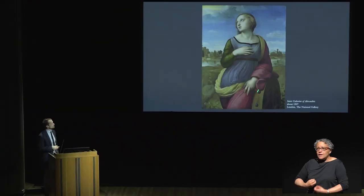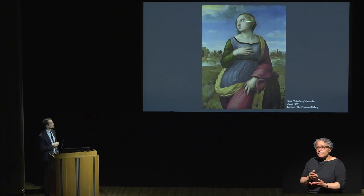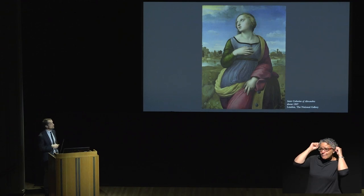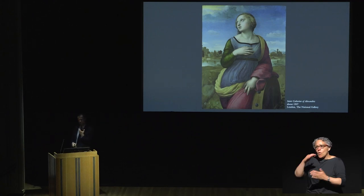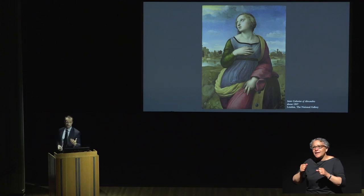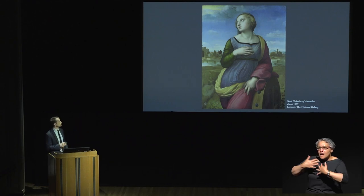And the serpentine description of the body has this upwards propulsive motion. What we also see are circular forms, curving forms, also the headbands, the curls of her hair, the halo, everything is circular or curving. And this is Raphael's way of representing the harmony of the world. Again, I was talking about musical harmony, the divine harmony of the universe.